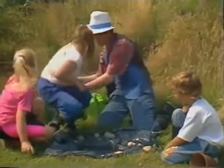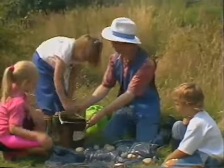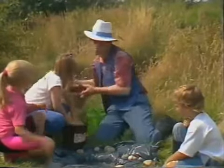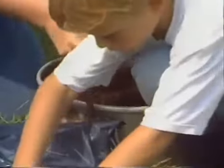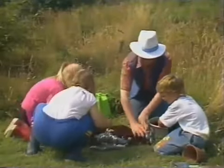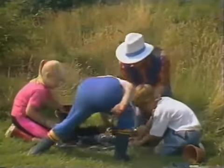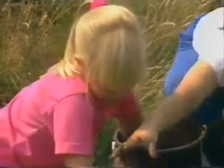Now, should we put some mud around the sides? Yeah. Right, then I'll give that to you. Brilliant. You like getting muddy, don't you? Right, you can take that one then. And you and Sophie can do that one. And Luke and I'll do this one. That's it. Pat it down so it's nice and sort of firm. Cover that over. That's it. You can pat that down as well.